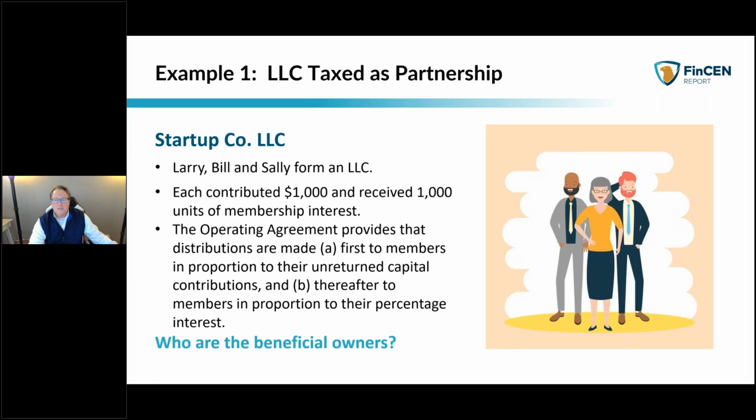You bet. So let's go through some examples here. Now, example 1 is the easy one. Larry, Bill, and Sally form an LLC. They each contribute $1,000. They each get 1,000 units. The operating agreement says that distributions are made first to the members in proportion to their unreturned capital, and thereafter to the members in proportion to their beneficial ownership interest.